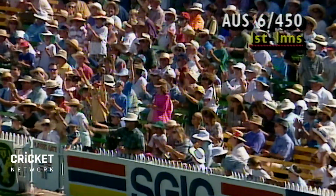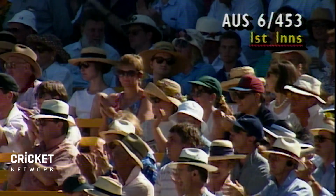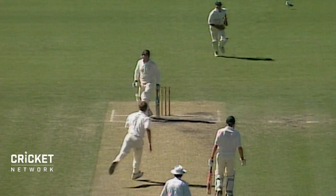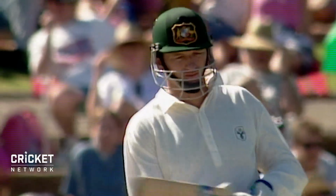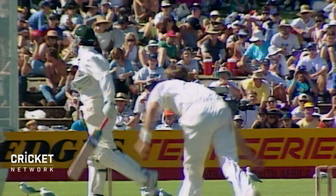Going to go, that one, into the fence for 4. So that brings up the 450 now. Steve Waugh really cutting loose. Oops, and once again, despite the fact that he's got a lot of runs on the board, 164, still having the odd problem with a short ball. Really played this one like a hand grenade.